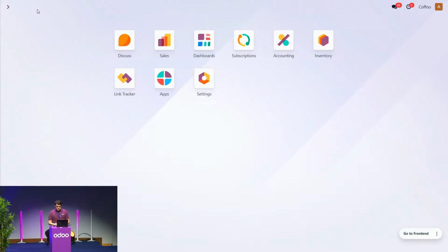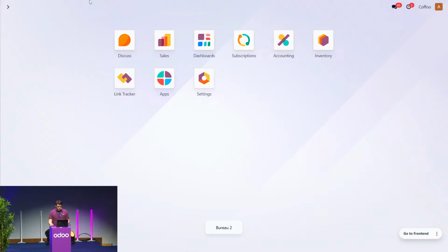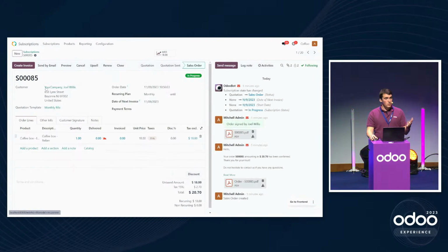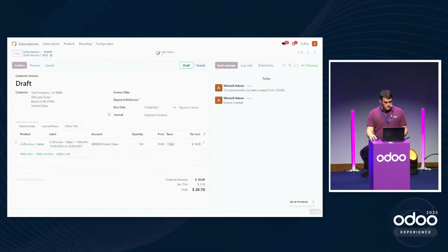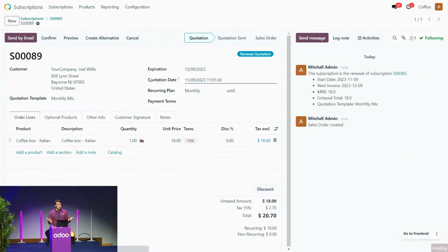And I think that's it for me. Let me check I don't forget anything. Ah, yes, we have this also. We have one new thing, which is the possibility to create an alternative quotation for renewal. For example, when the subscription of one of your customers is ending and you want to create a new quotation, you can send a renewal quotation to your customer, but if you want to suggest several different offers, you can create an alternative for this quotation.